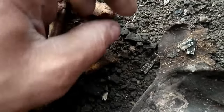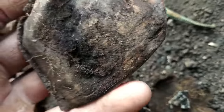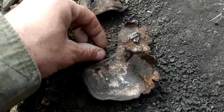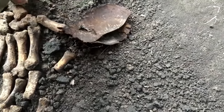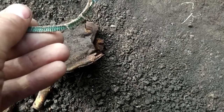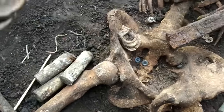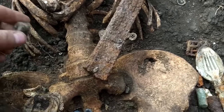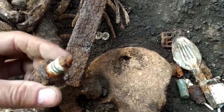Because there were remnants of black fabric and silver thread. Here the imprint of the buttonholes is well drawn. We will collect and put it in place. And this is a zipper, most likely from a wallet. Next there is an anther to the rifle of the Mauser K98 system. There are buttons from the pants. There is another candle.